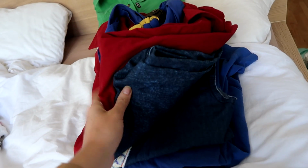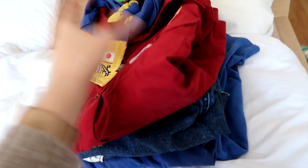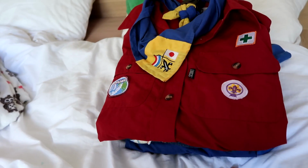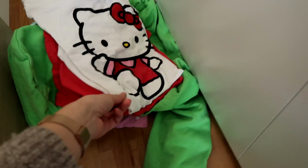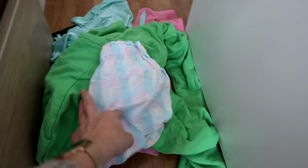So yeah, and these are the jeans that I sorted to go in here, like the branded proper scouting stuff. All of my other hiking and trekking clothing is in storage already, so I'm just gonna put that with that. And this is what I'm getting rid of. I'm gonna get rid of my set of Hello Kitty pajamas. I'm 25 now. This is a pair of mismatched pajama shorts that I don't have a top to go with.